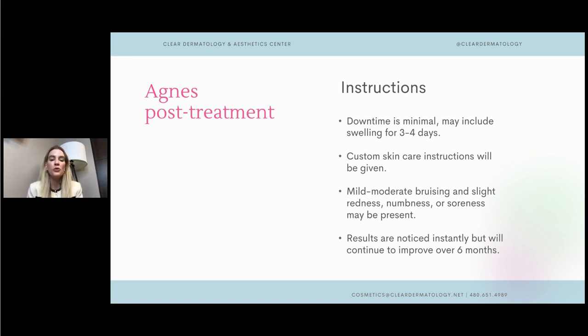Okay, so post-treatment, the downtime can be very minimal. I usually tell patients 3 to 14 days. That's kind of a wide window, but some patients come back in and they're like, that was the easiest thing I've ever done. I couldn't tell I had it done. There was no pain, no downtime.